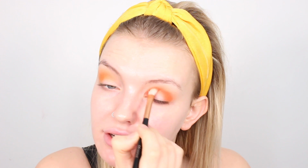How good is that? So I'm just popping this shade Get to Know in my inner and outer corner. And I do really like to join up my halo eyes in the centre. Sometimes I don't, sometimes I do. And then I'm just going to go back in with Honeybee and Mills, just to make sure that's nice and blended.